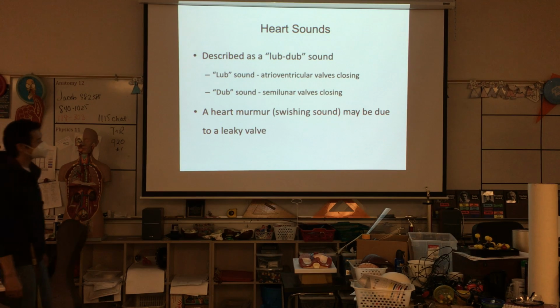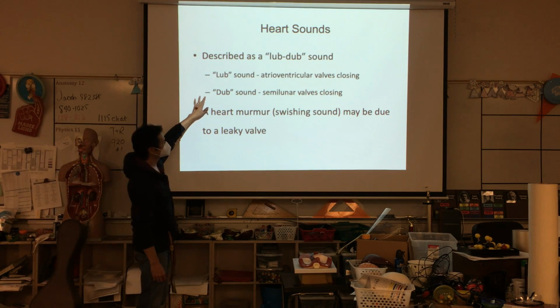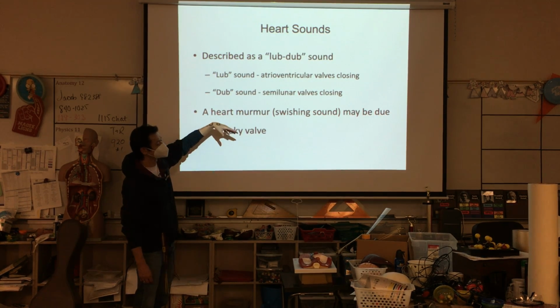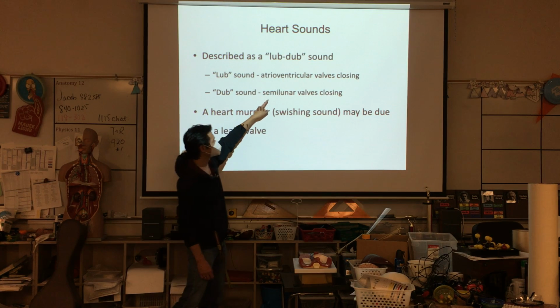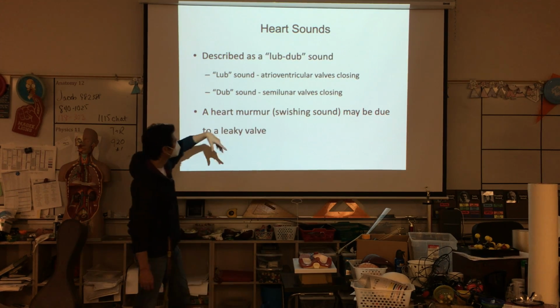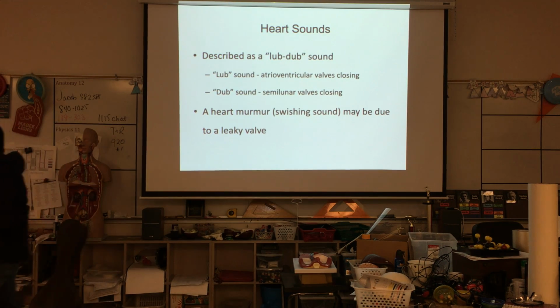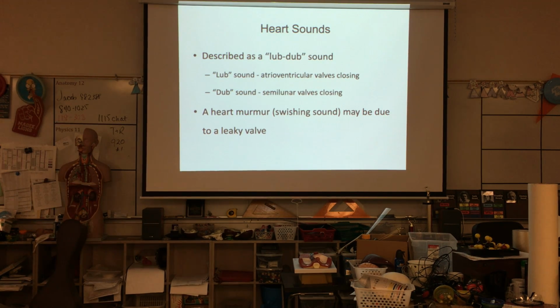So like I said, the lub-dub sound is the atrioventricular valves closing. That's the one between the atrium and the ventricles. And the dub is the semilunar valves, and that's the one that sends blood to the aorta and to the lungs. And if you hear a heart murmur, that's a whooshing sound. That means, well, you're leaking. We got to fix it.